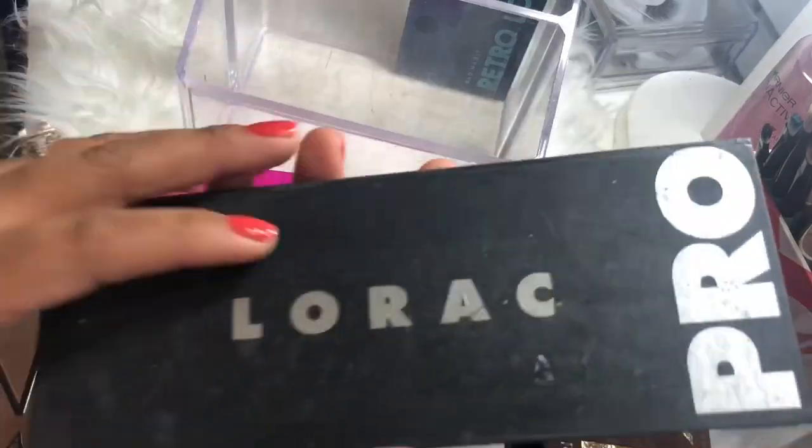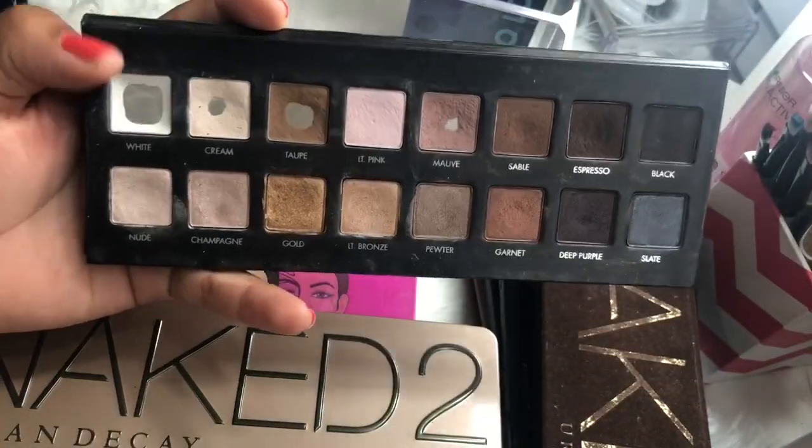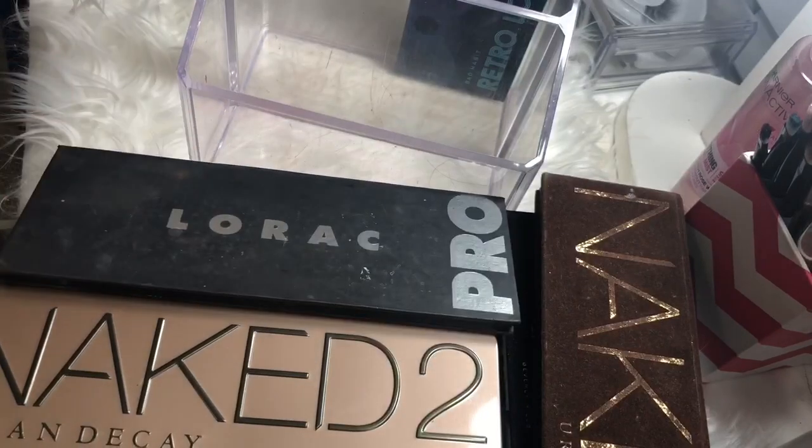The next one is my Lorac Pro, and this is the first one. And as you can see, this one's really loved. This was my favorite for a very long time. I don't use it much now, but yeah.